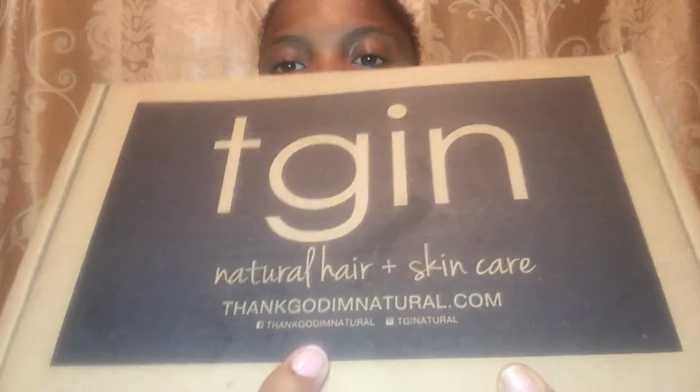So of course the box gives you their social media handles, which is on Facebook and Instagram. On Facebook it's Thank God I'm Natural, and Instagram it's TGI Natural. So let's just start opening, which I've opened it up. Guys, when you open the box, your room smells amazing. Like everything just starts to smell amazing. This is just the bill that they sent in it. I didn't get rid of that.